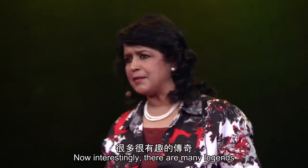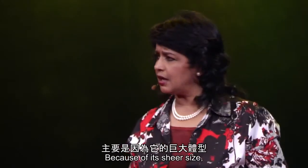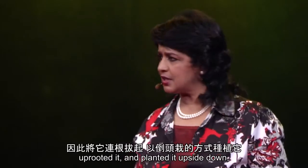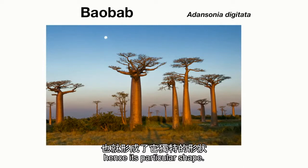Now, interestingly, there are many legends which are associated with this plant. Because of its sheer size, it was meant to be lording over a lesser plant. So God didn't like this arrogance, uprooted it, and planted it upside down, hence its particular shape.